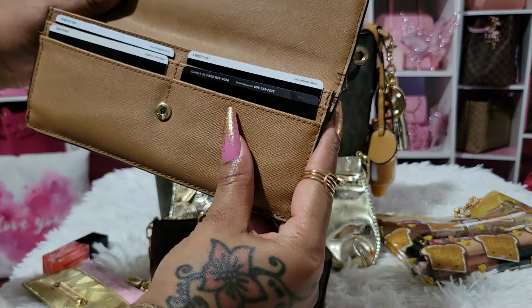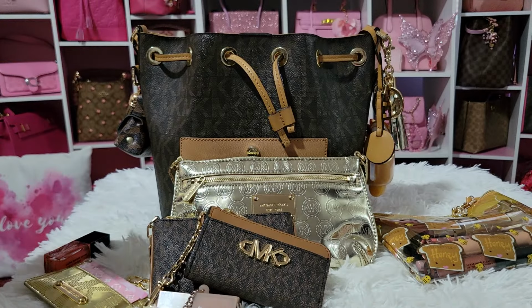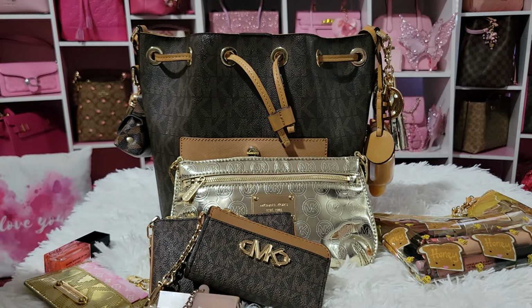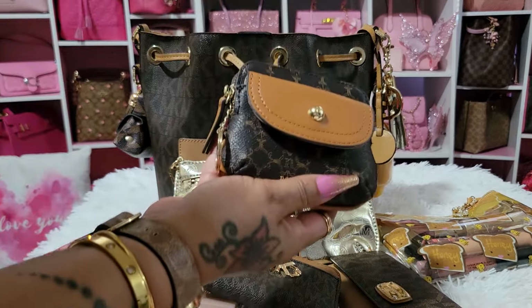And as you can see on the side, it's cracking. I'm so sad, y'all. But I've had it forever. So, I have that. And then I have this little pouch.